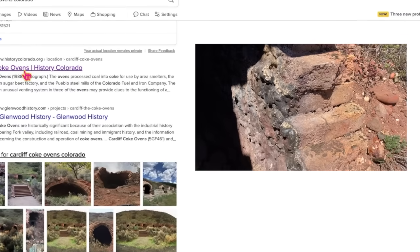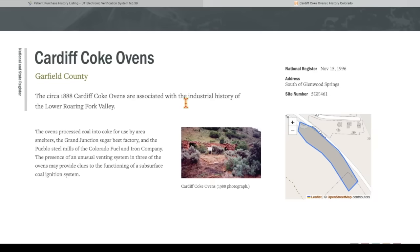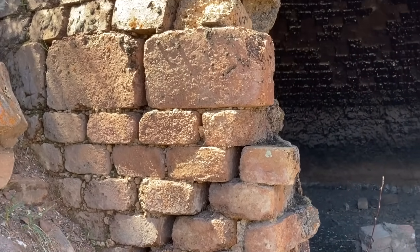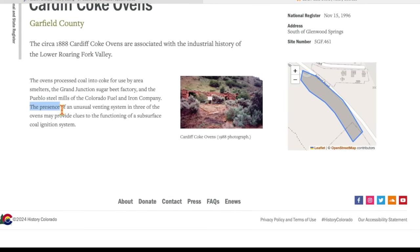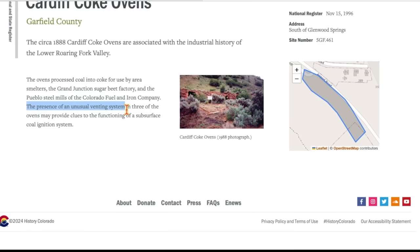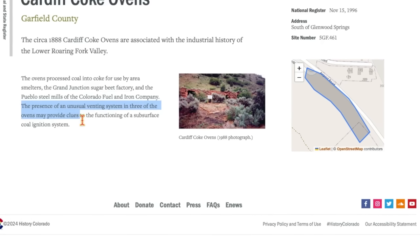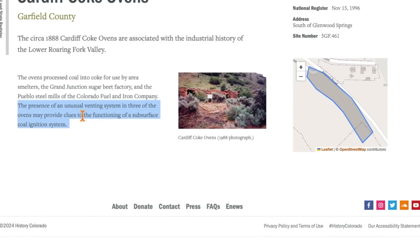Cardiff Coke Ovens. The Coke Ovens are associated with the industrial history of the Roaring Fork Valley. The ovens processed coal into coke for use of smelters. The presence of an unusual venting system in three of the ovens may provide clues to the functioning of a subsurface coal ignition system. So they don't know.